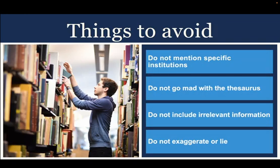And there are also some things to avoid. So number 1, do not mention any specific institutions. This happens more frequently than you'd probably think, but you are applying for 5 universities on UCAS. All the universities you're applying to will see the same statement. You cannot send different statements to different universities. So it's one statement to all 5 universities.